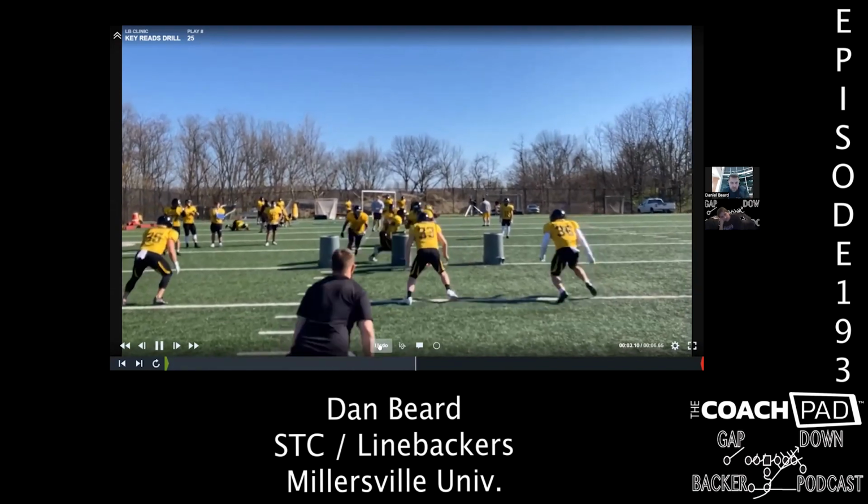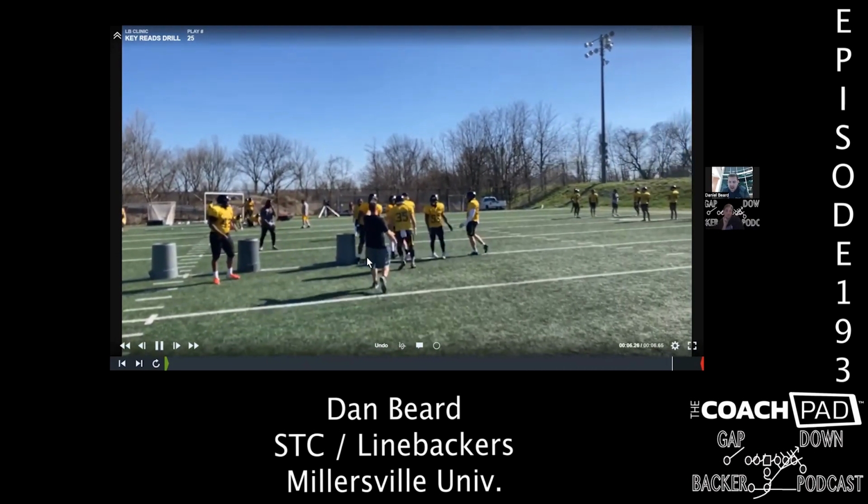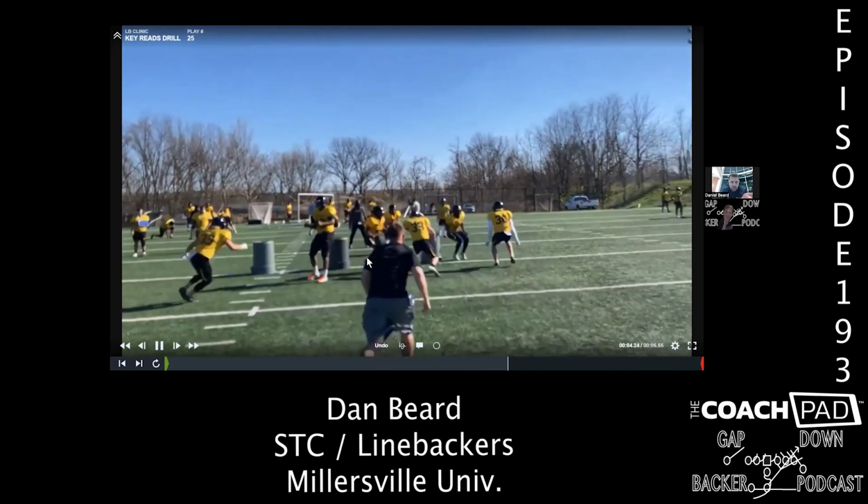So here you're getting some pullers, so we're working to add the puller. He becomes the backside guy over the top. And again, it's not a high impact period, but really just making them train the eyes, match the eyes. And we'll work this almost every day in practice.